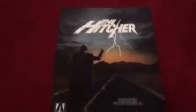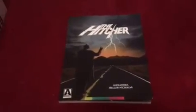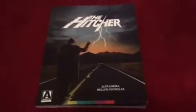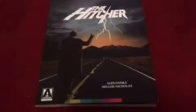Also from Arrow Video, I got the picture book in. Light's really dull in here. Sorry about the lighting. I don't know why it suddenly just got really dull. Hopefully you can see this okay.